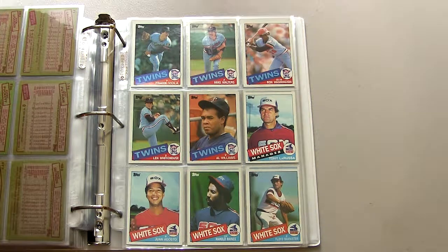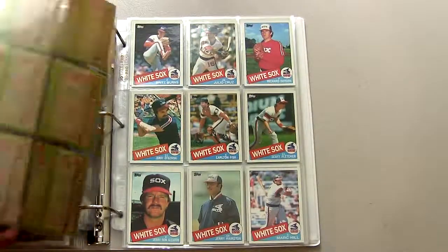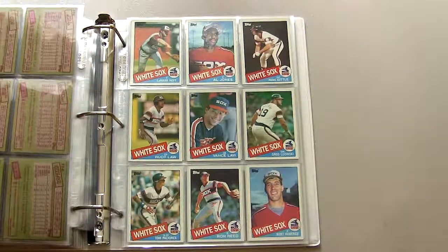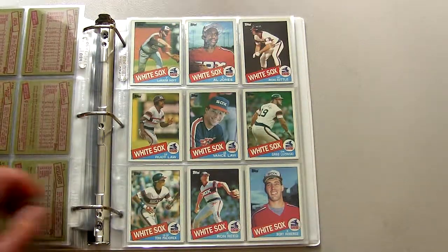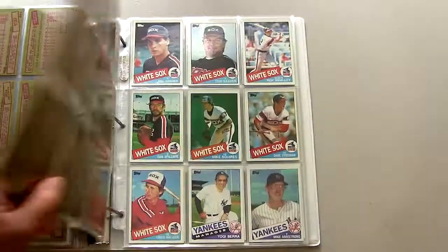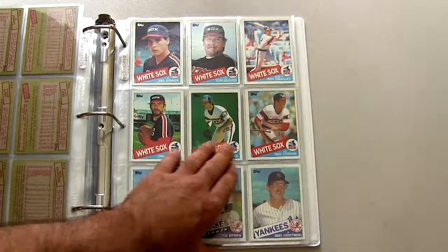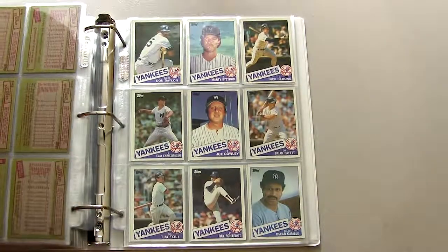Getting onto the Chicago White Sox, you see Harold Baines there, Hall of Fame inductee this year. Carlton Fisk. Ron Kittle, big power hitting prospect for a while. Tom Seaver, top middle. On to the New York Yankees, managed by Yogi Berra back in '85.